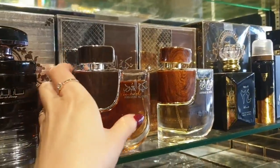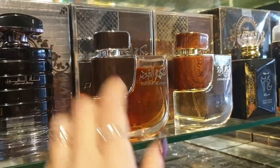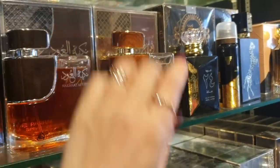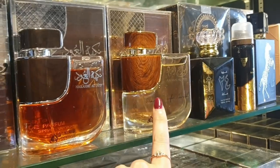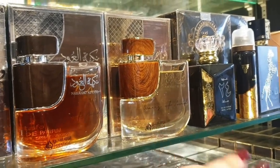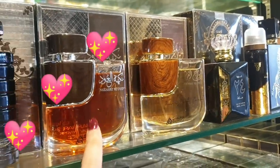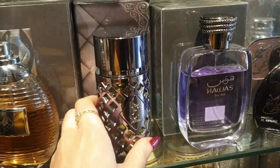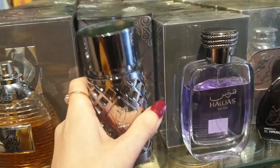Okay guys, I just discovered that these two are made by Latafa once again. Oh my gosh, it's so confusing because what's this then? I don't understand. But anyway, they are by Latafa. This is Waves of Oud, it's called. It's a balmy, sweet, fruity type of a scent. It's got like a banana-ish kind of a note in there. It's okay. This one is gorgeous, gorgeous, gorgeous. Look how pretty this bottle is. It's so, so beautiful. And it's very heavy.